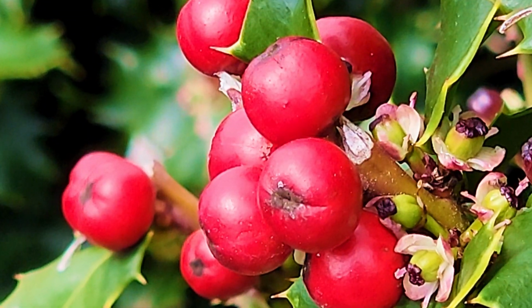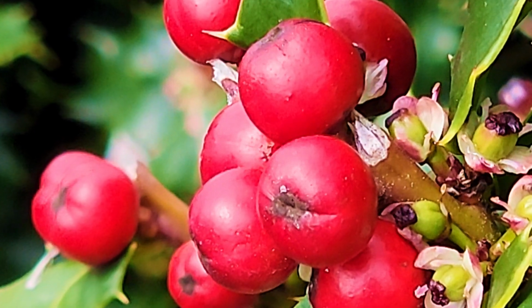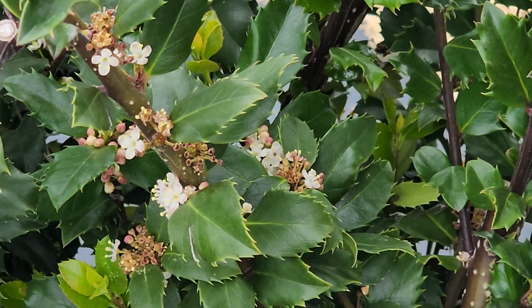And if you're ever wondering how to tell the difference between male and female holly plants, I'll be showing you too how to lift their tails so you can tell them apart.